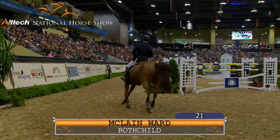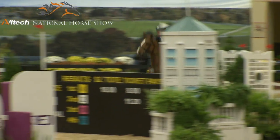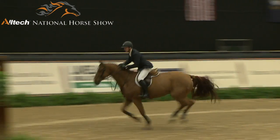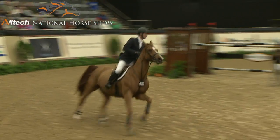But this horse has been on fire this year. This has really become his number 1 horse now. The horse has really stepped up and jumped all the big tracks. He used him in Barcelona in the Nations Cup final. He was second in Harrisburg just a couple weeks ago.